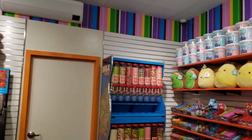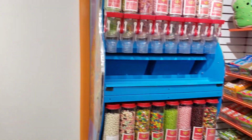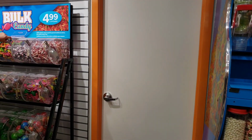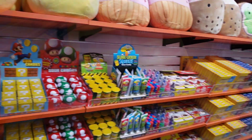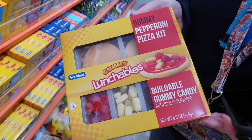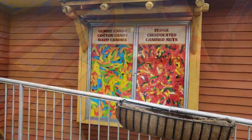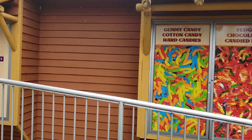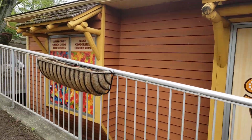Of course, like any good candy store, the back wall has some bulk candy that you can get, a bunch of Jelly Bellies and other assorted loose candy. So basically just your typical candy store. Jen found a fancy gummy Lunchables pepperoni pizza kit. Here's a look at the coverings on the windows of the outside, just in case you weren't hungry enough already.